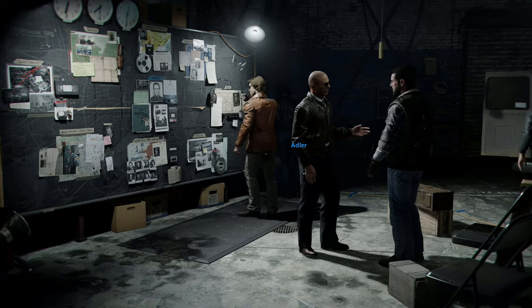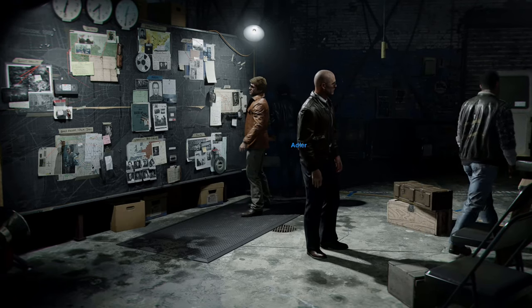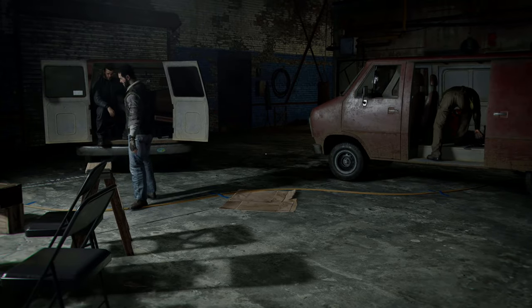Woods, don't get any bright ideas over there. Yeah, you've got my sure as shit guarantee.